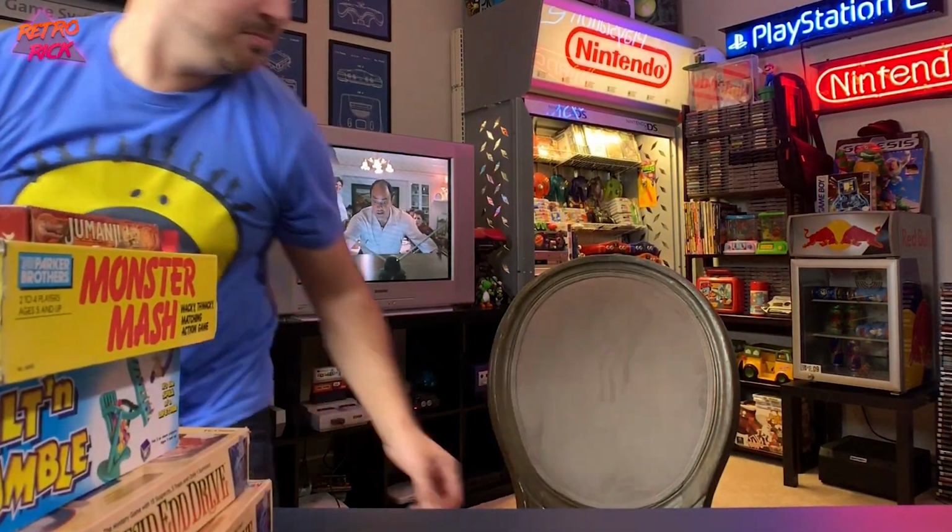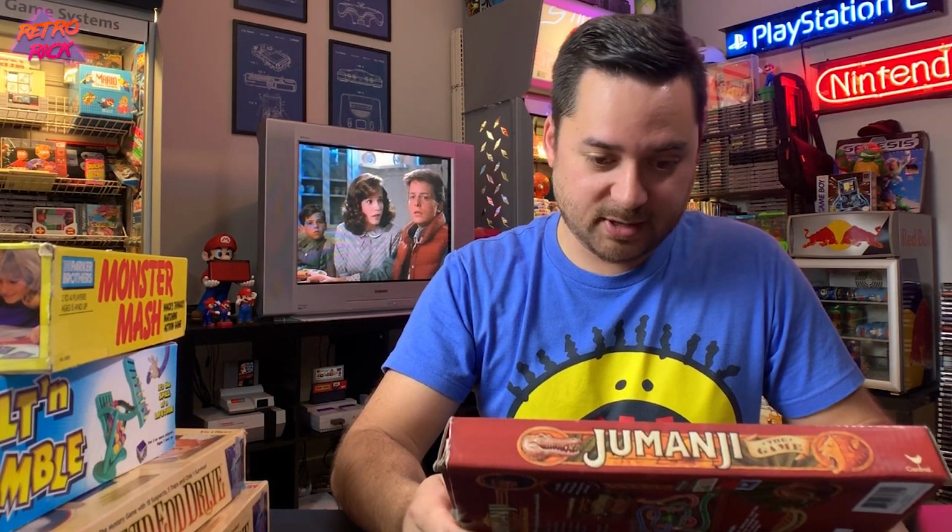Next up, let's do some board game pickups. So first up we have Jumanji. "Sarah Whittle, 26 years ago, you played a game with a little boy down the street." This looks like a very, very cheap version of it, like a dollar store version or something. But it was $1.91. I think these all have the prices on them.